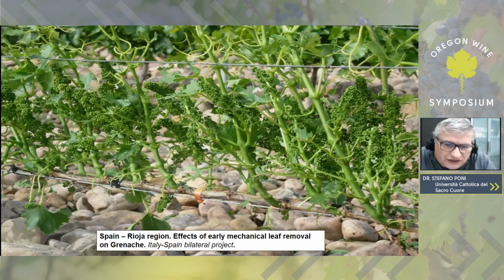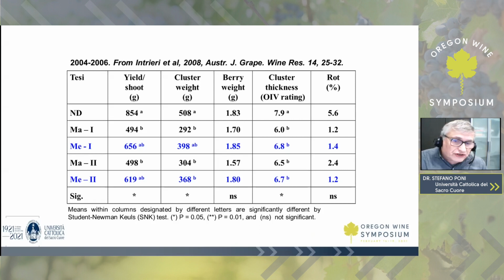When we tried the machine in Spain, this is a trial that we had with my friend Xavier Tardáguila from La Rioja in Spain. We still remember the kind of soil that was not really easy to step in. And you see here, there was an early leaf removal that was made with the same machine. This is Grenache. And you really see, in that case, we measured up to 90% leaf removal. So that means that you have the perfect machine with the perfect driver working at the perfect timing, okay? But again, we need numbers.